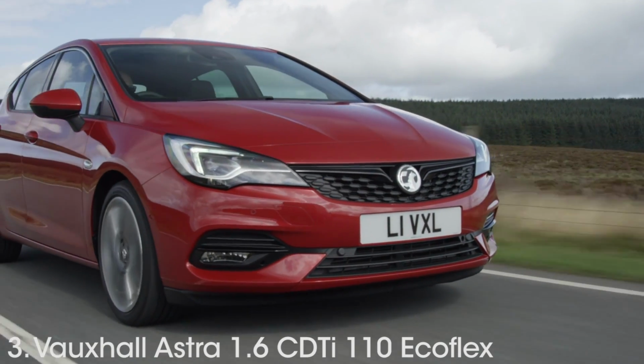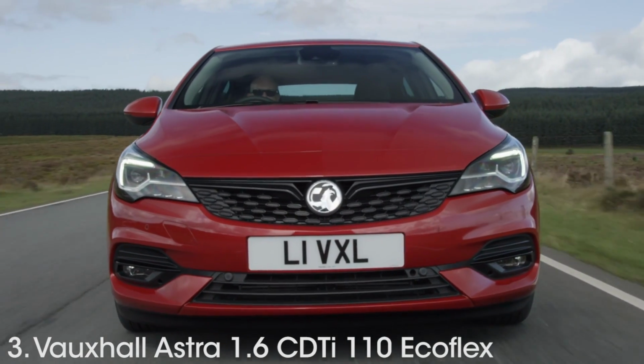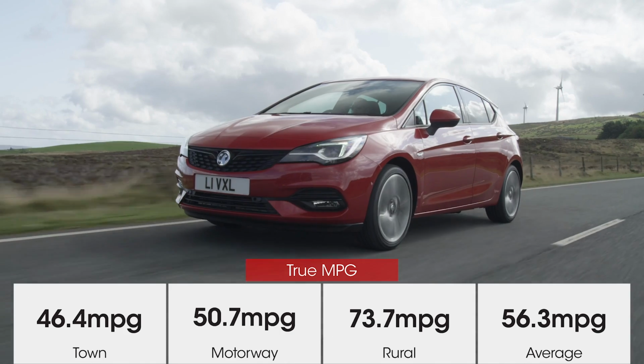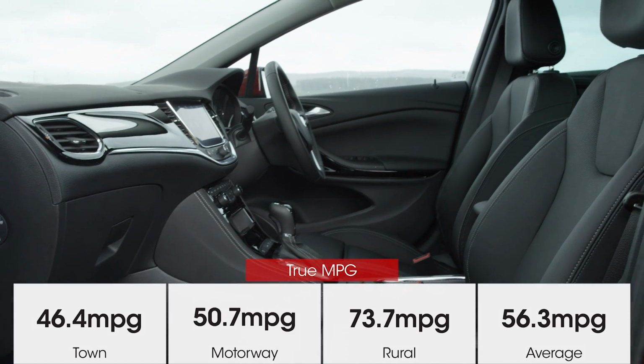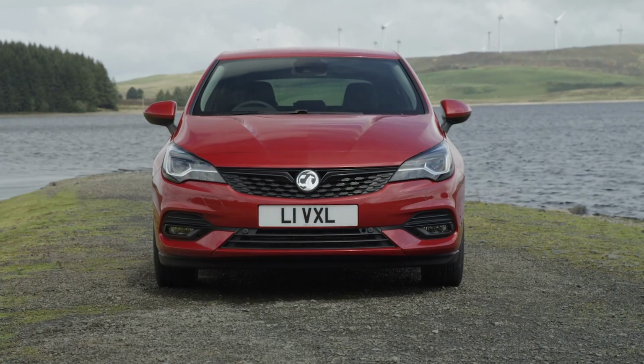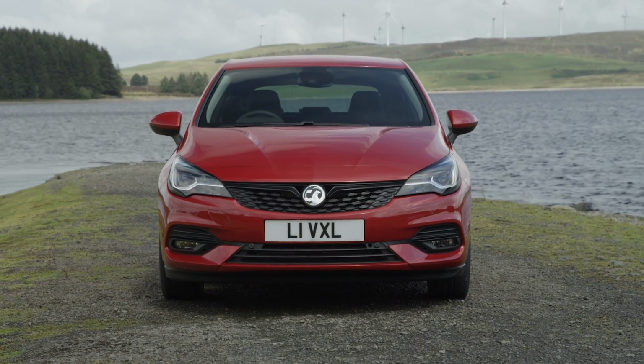Sure, Vauxhall Astras of the past haven't been the greatest family cars around, but in the version we tested here with its 1.6 litre diesel engine, the car was much more impressive. It had a lightweight construction which aided its pretty staggering efficiency, plus it was spacious and well priced. It's been updated since then with completely different engines, so it should be even more efficient.